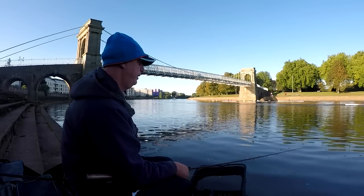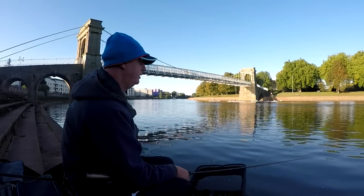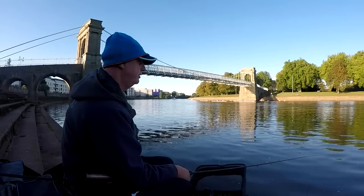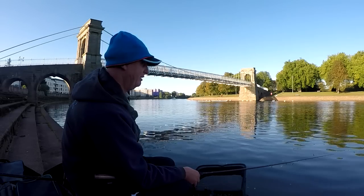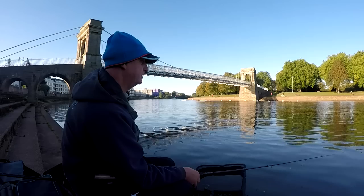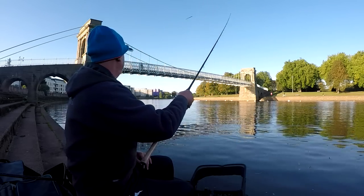We used to get really big bags of roach and skimmers on the County Hall side when we were kids. Lovely place to fish. I mean, Sunday morning in the 80s, if you got down here at 9 o'clock, no pegs left. All gone. Nowhere to fish. Both sides of the banks, it was full all the way around. That's how good it was.